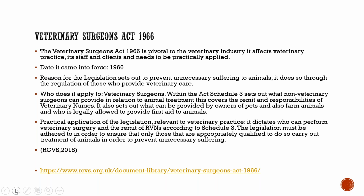The reason for the legislation, and that is set out very clearly within it, is that it is in order to prevent unnecessary suffering occurring to animals. And the way that it seeks to do this is by thoroughly regulating those who provide veterinary care. You may or may not be aware of how regulated the veterinary industry is. Not only do veterinary surgeons and veterinary nurses need to ensure that they're adhering to the Veterinary Surgeons Act, we also need to ensure that we're adhering to our codes of conduct, and both veterinary surgeons and veterinary nurses have one of those to adhere to.